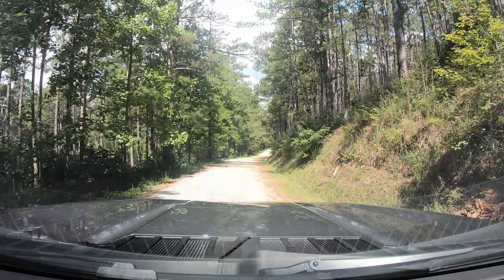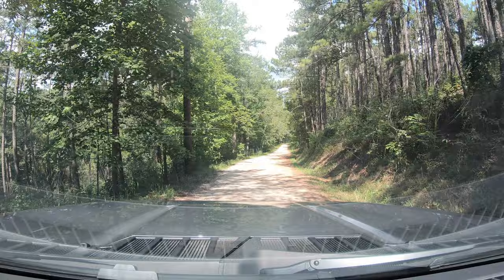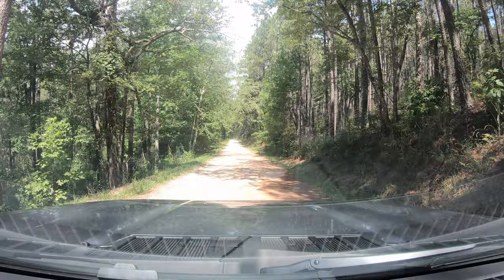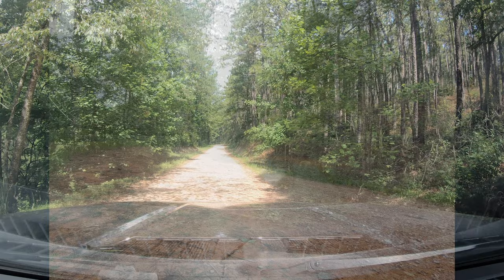Now, there were times here I had to use four-wheel drive to go up some of the steeper grades. I would guess my average speed was between 10 and 15 miles per hour. Thankfully, the suspension on the Oliver is very capable of handling these rough conditions.